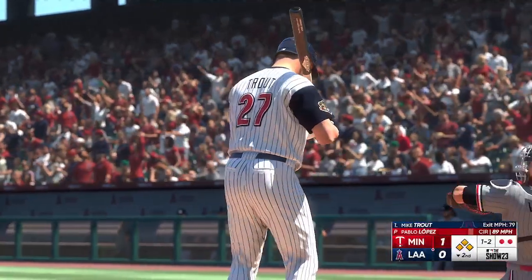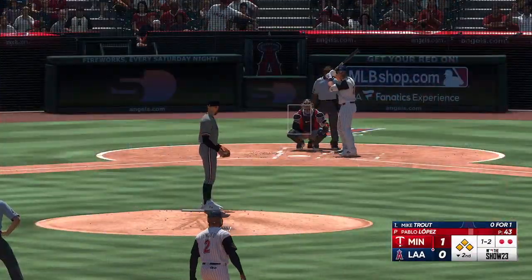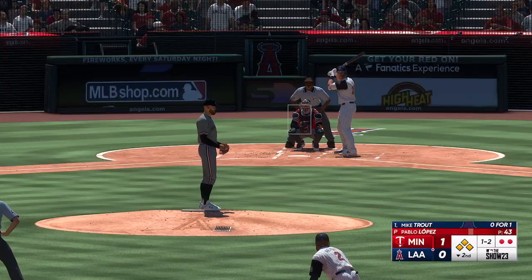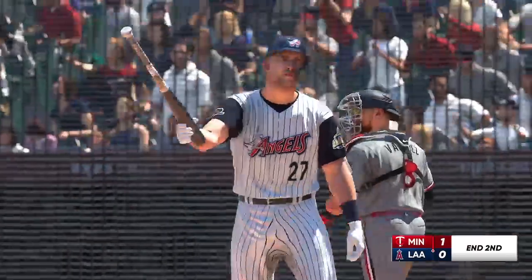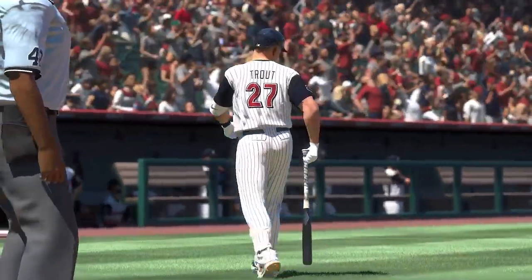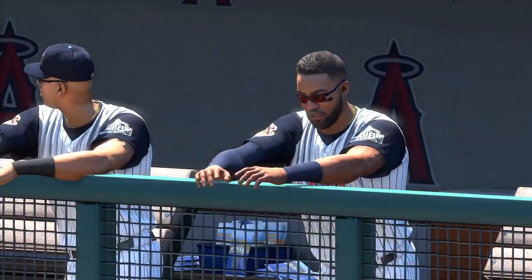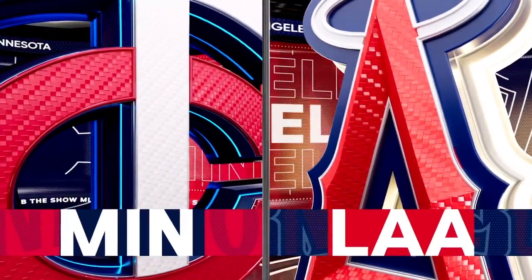He's gone off speed. He needs to elevate here with two strikes out of the zone. Swings and misses, struck him out. Had him way out front of the slurve. They leave him loaded. We head on now to the top of the third. It's the Twins one and the Angels nothing.